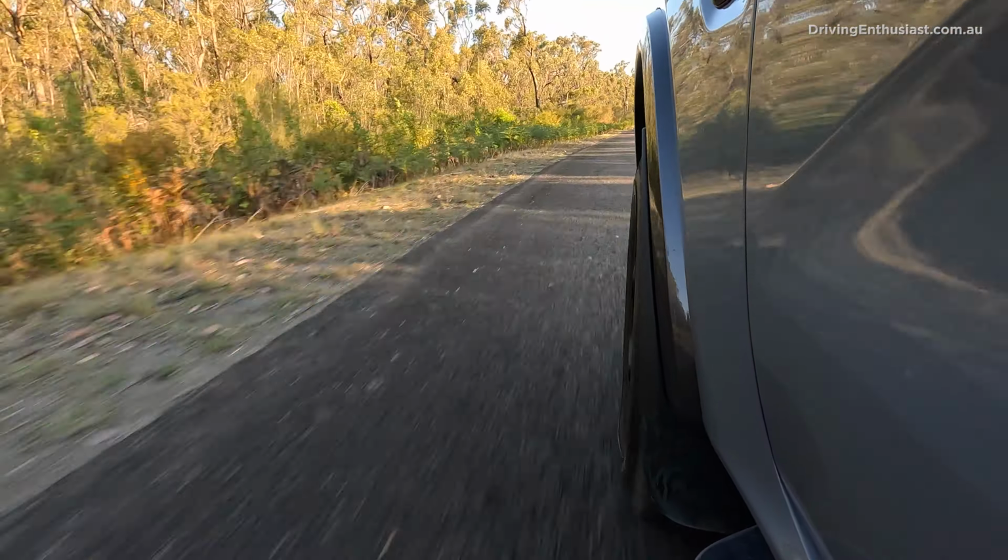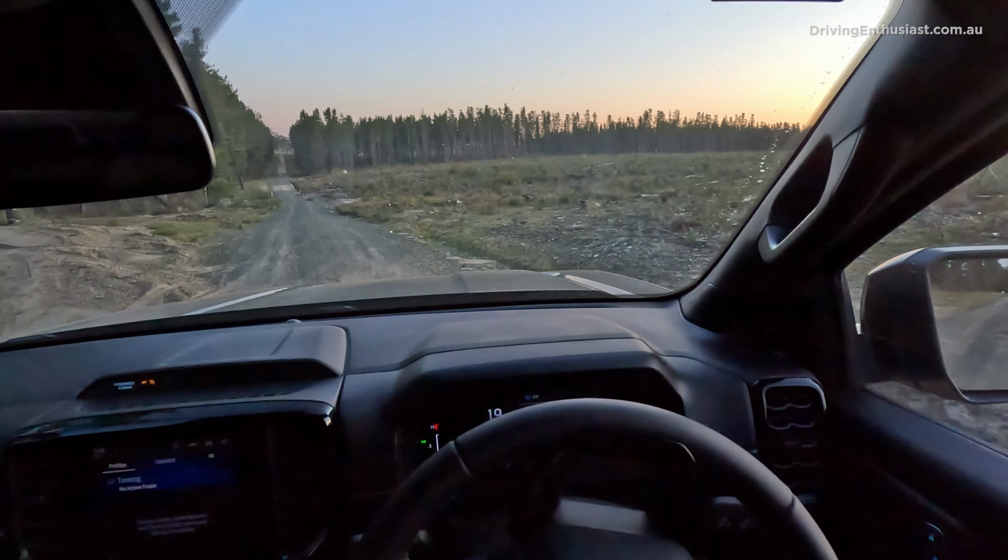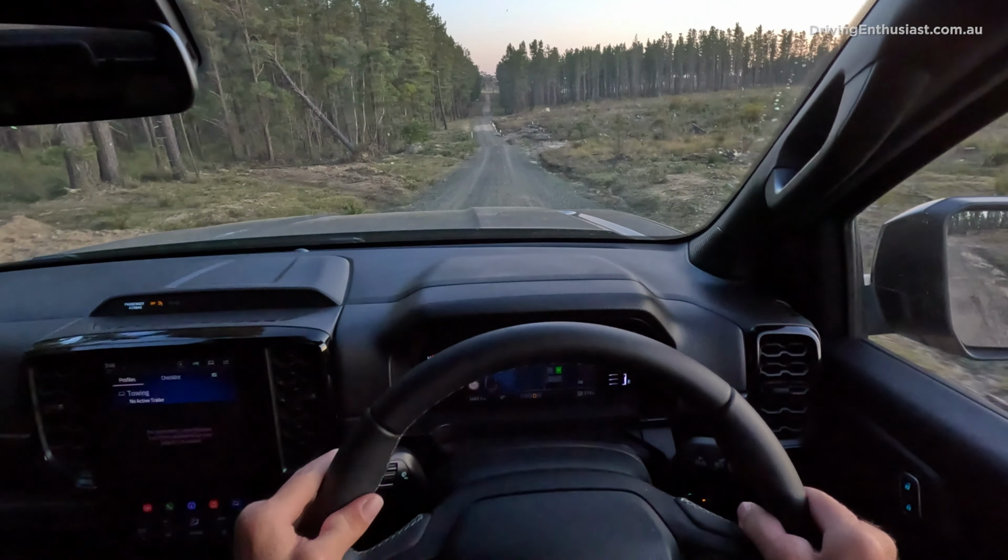The front end stays very flat, doesn't dip down, there's no excess body roll, the steering feels nice, and because you sit down in the cabin, you don't have that top heavy feeling as you're driving along. You just hunker down a little bit. I'll leave it in two-wheel drive for most of this, but we'll flick it over.